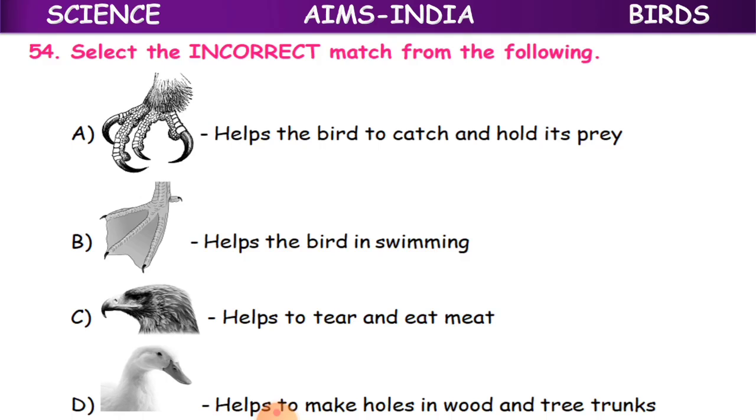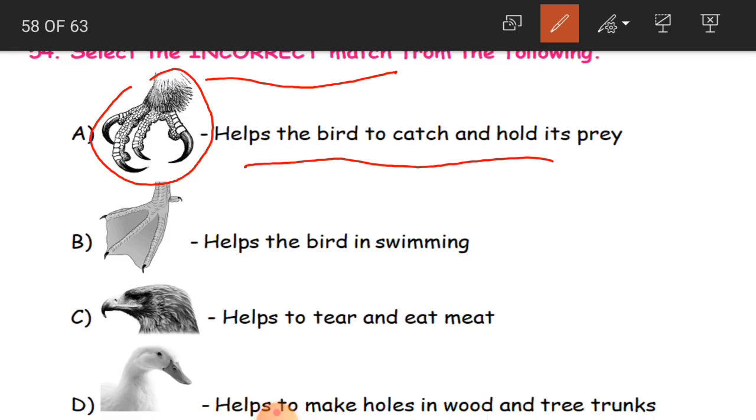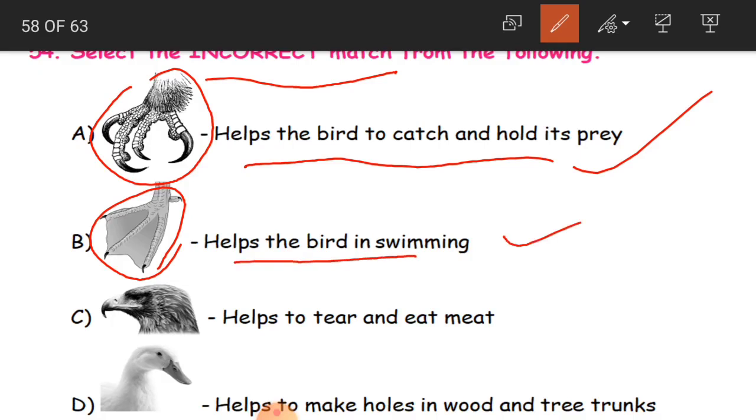Clear, children? Now the 54th question. Select the incorrect match from the following. Here you have been given different claws, different feet and also different beaks of the birds, and different birds also. We have to select the incorrect match. A: these are the claws of a praying bird, which help the bird to catch and hold its prey. This is correct. B: these are webbed feet, which help the bird in swimming. This is also correct. C: this is again a praying bird, and with this curved and hooked strong beak it tears and eats meat. This is also correct. And what is left over?